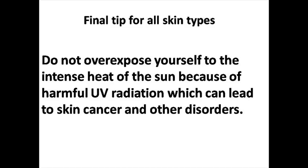Final tip for all skin types. Do not overexpose yourself to the intense heat of the sun because of harmful UV radiation, which can lead to skin cancer and other disorders.